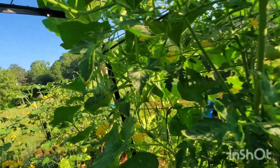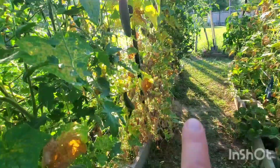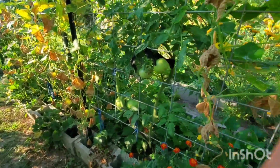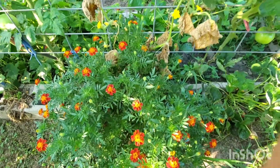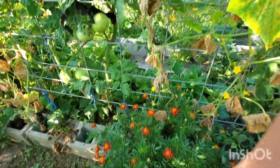That is exciting. We have more tomatoes on the inside of the trellis, more cucumbers. See all the cucumbers? We've been picking them, eating them and sharing them. More marigolds. They're so pretty. This one needs to be trimmed back too. I haven't gotten around to trimming them like I said I would yet.